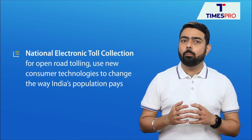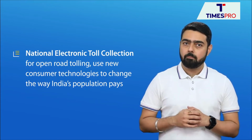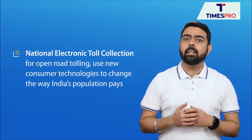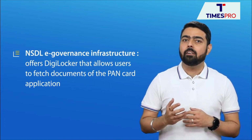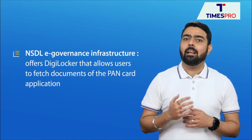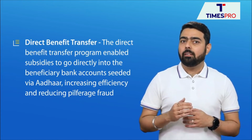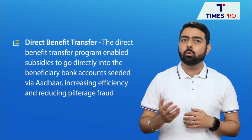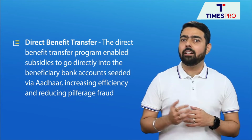Government to regulate. Several products have been developed by the government since the launch of UPI. Some of these, such as National Electronic Toll Collection for open road tolling, use new customer technologies to change the way India's population pays. Others, such as Bharat QR, are making it easier for providers and customers to use existing services. NSDL e-governance infrastructure offers DigiLocker that allows users to fetch documents of the PAN card application. Direct benefit transfer. The direct benefit transfer program enabled subsidies to go directly into the beneficiaries' bank accounts seeded via Aadhaar, increasing efficiency and reducing pilferage and fraud.